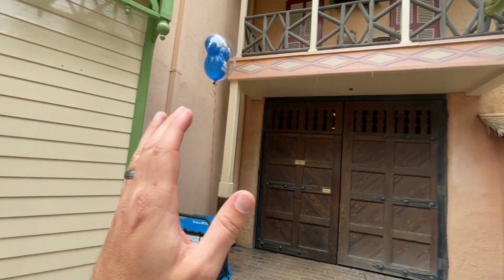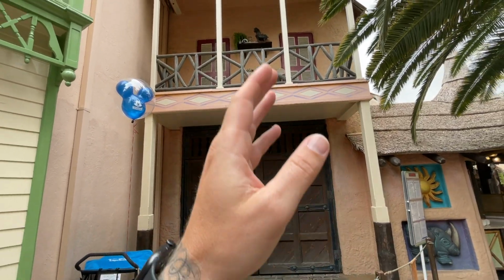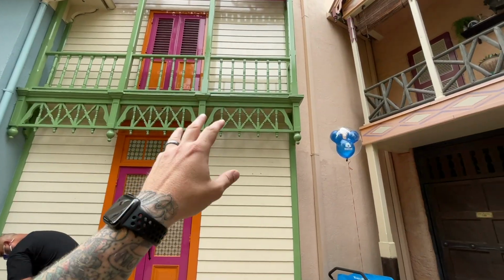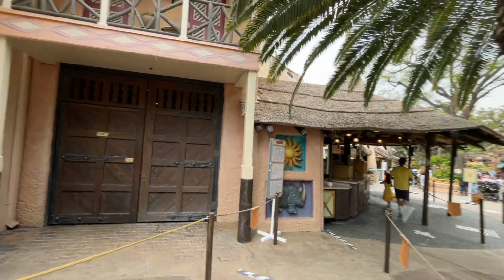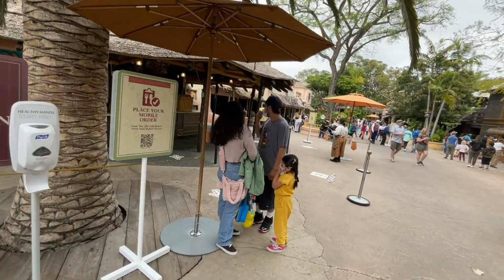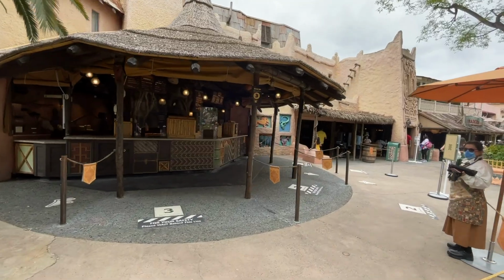And then that rolls right over to our first truly tropical looking building. This looks a little bit more festive. But then we come over here and we see something that looks more tropical. And that trend will just continue as we get around the thatched roof of Bengal Barbecue.